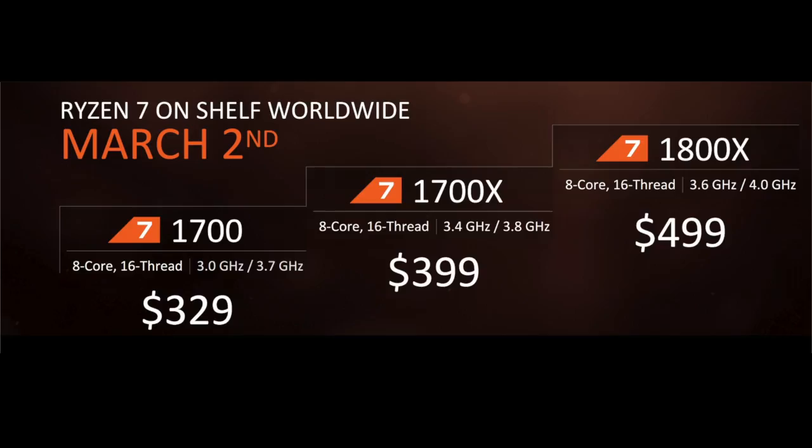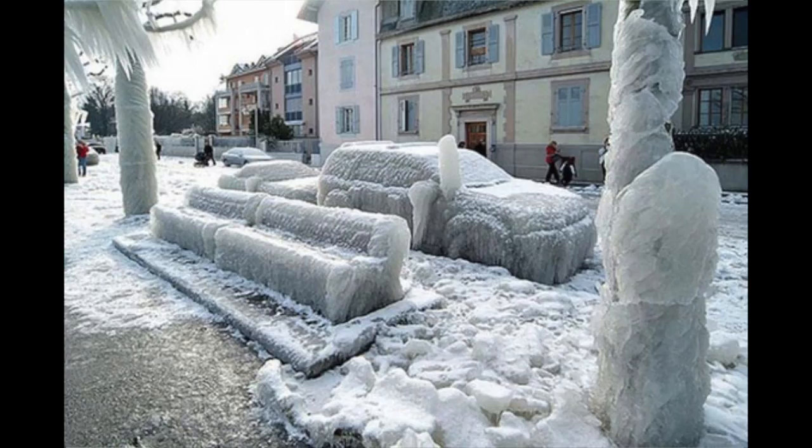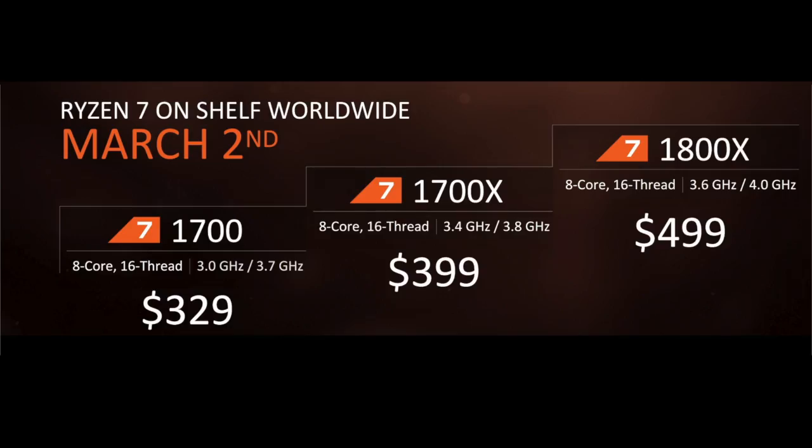What we do know is that in a couple of days, which will be March the 2nd, AMD is launching the Ryzen lineup. The first phase launches with the Ryzen 7 1800X, which is an 8-core, 16-thread processor with a base clock of 3.6 GHz and clockable up to 4.0. It's rumored that you may get it a little bit higher depending on the cooling that you use on that sucker. Now, this one has a very impressive and nice price of $499. Not bad.